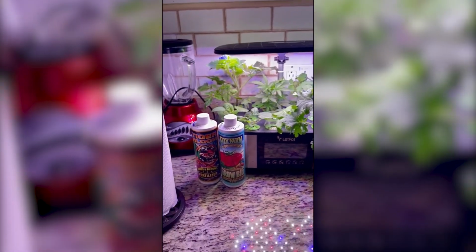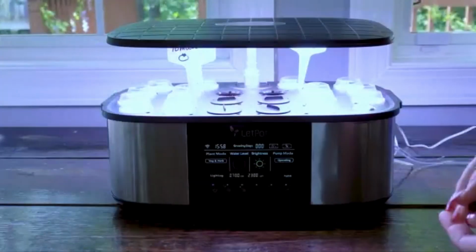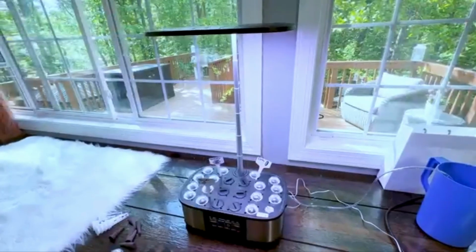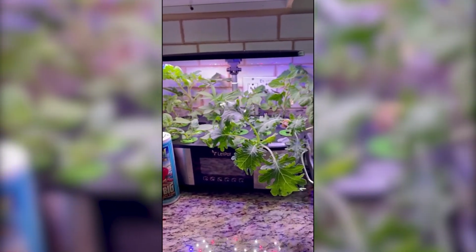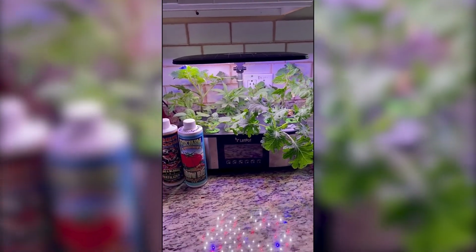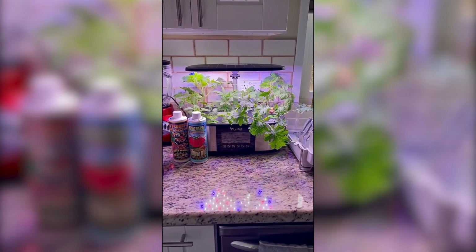You'll receive everything you need to kickstart your planting adventure right away, including 21 planting cups, sponges, baskets, lids, and A and B nutrients. Plus, every LetPot product comes with a lifetime service guarantee and continuous app upgrades over the air, ensuring you always have access to the latest features.